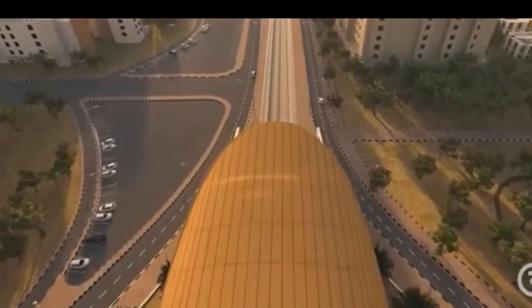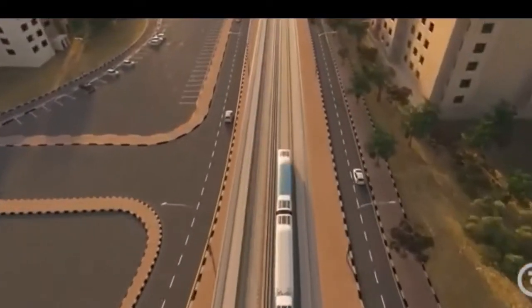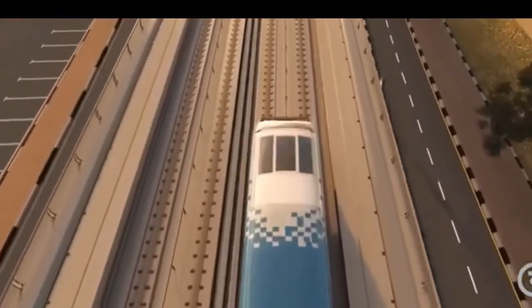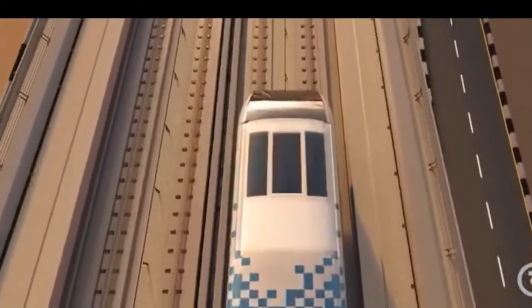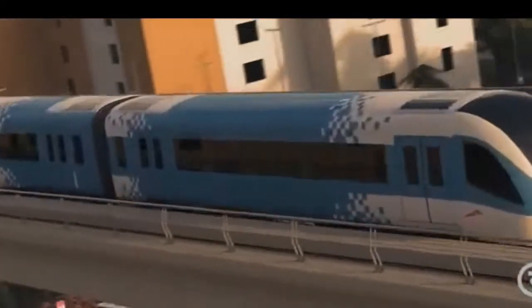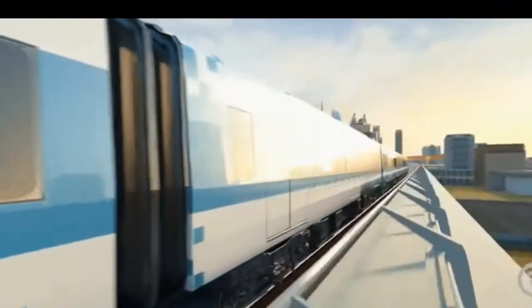Today, as Dubai Metro heads towards a new destination, heralding Dubai to new horizons, it stands as a monumental witness to the power of will and sharp vision of a man who continues to champion change and the unwavering belief in Dubai's potential.